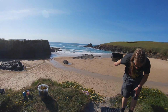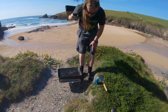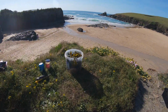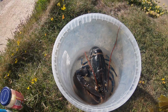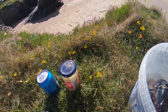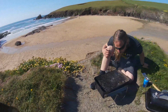What a spot. What a spot to do a little catch and cook. We are stoked on today. We're just going to get that puppy fired up and then we will dispatch this beautiful beast. I'll show you how to do that humanely. Got some garlic and butter, a beer, dispatching knife. We are ready to go.